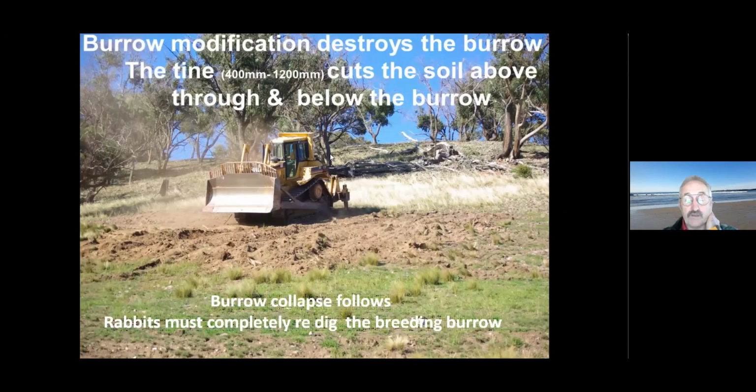Burrow modification, that's usually the use of machinery to ensure that the whole of the burrow is collapsed, that the tine is above, through and below the burrow. If you don't do this, the rabbits can dig back into the burrow system and re-establish. And that will be a significant cost, and at times it results in people thinking, well, you can't beat them, but you can if you use the correct methods at the correct time. So this is a specialist skill.